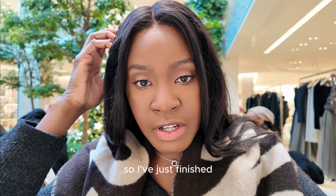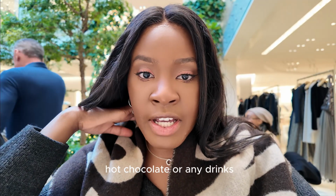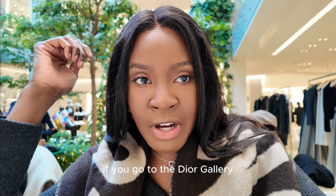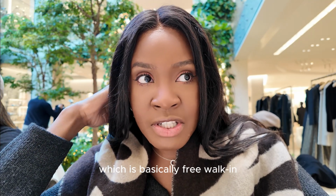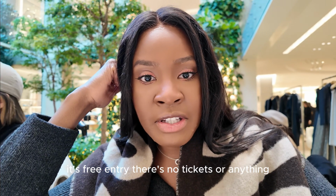So I've just finished visiting the gallery, and now I'm sitting in the Dior Patisserie, where you can have hot chocolate or any drinks, and you can also taste their pastries, and it looks very nice. If you go to the Dior gallery, you have to go to the store itself, and then you can access the patisserie, which is basically a free walk-in. It's free entry, there's no ticket or anything, there's no booking.